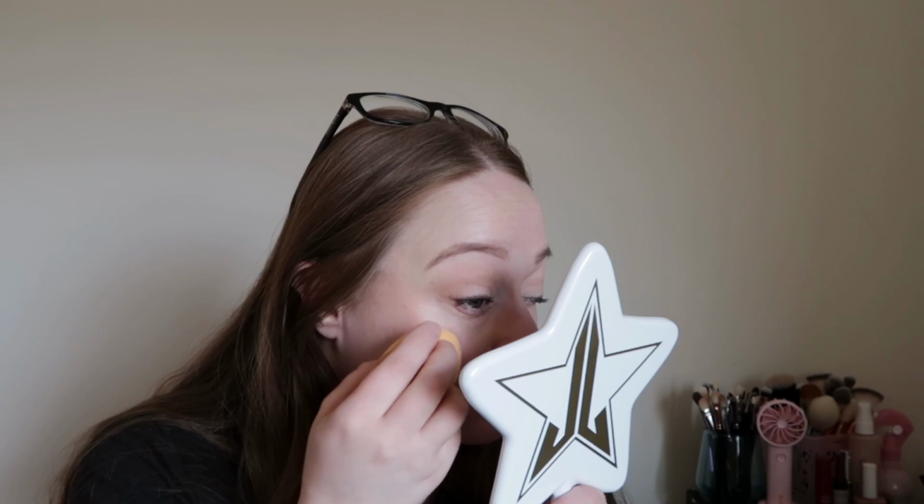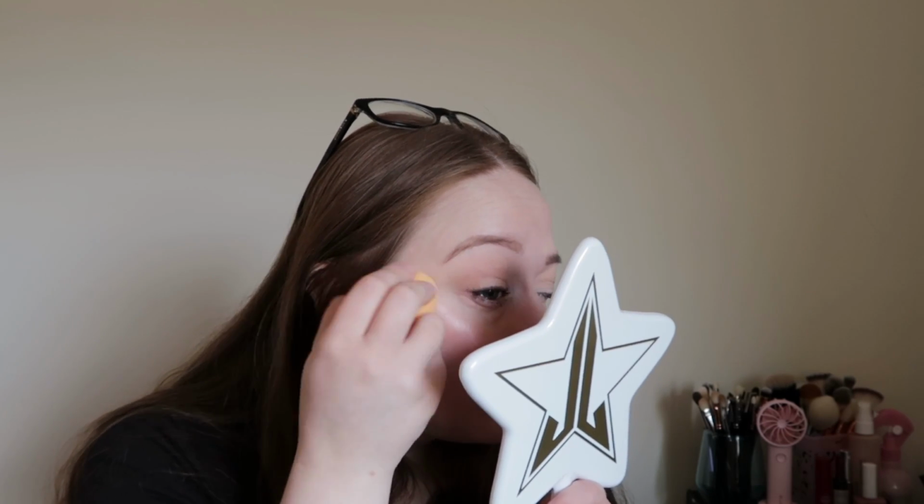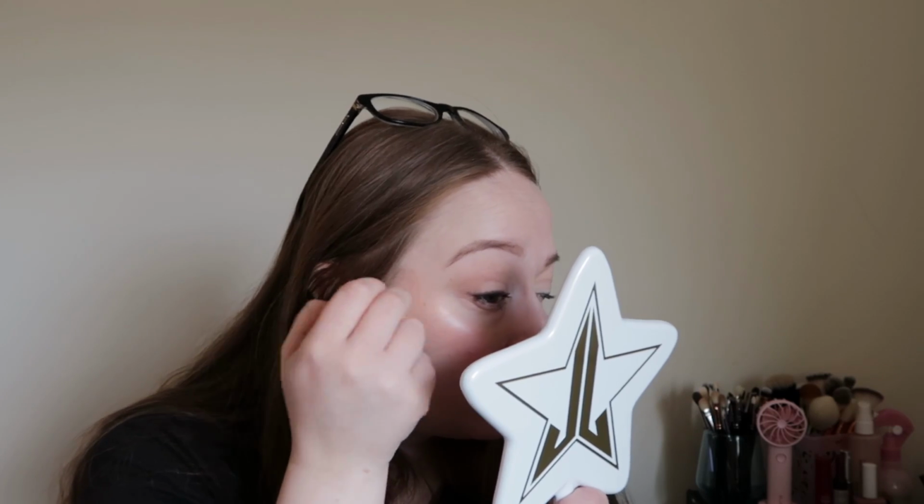I think that looks nice. It's nothing amazing, but I am going to try this Illuminator blush. I don't think it's the right color for me, but I'm going to put a little bit on. I'm going to use my sponge to blend it out, because it is quite intense. I'm not wearing any highlighter today, so this will be the only highlighter.